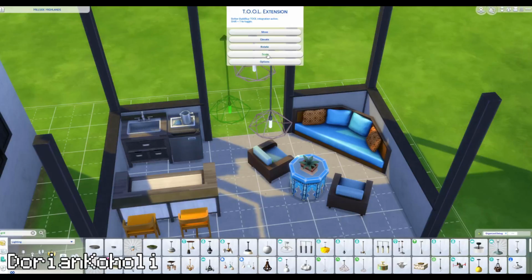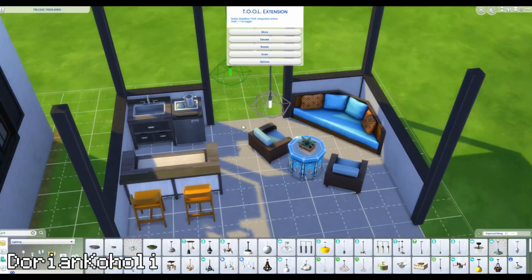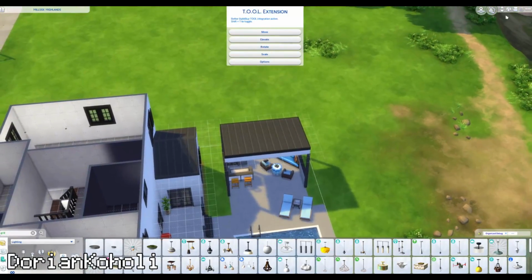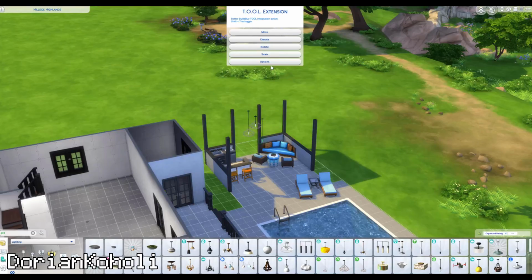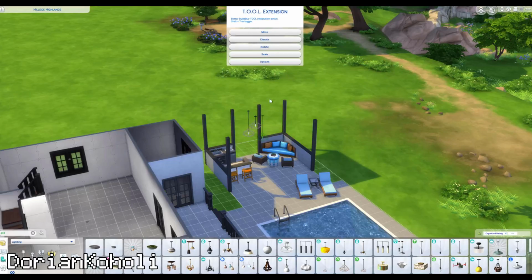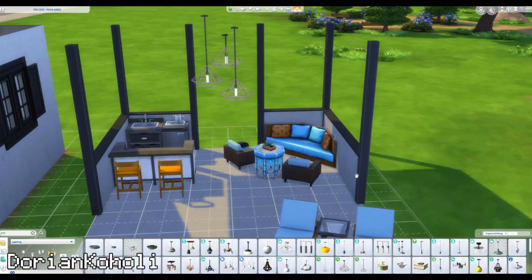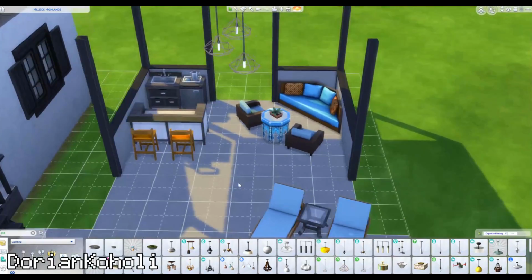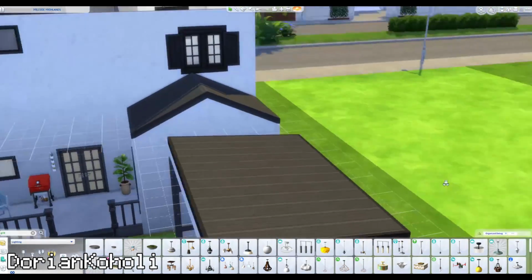Shift T. We'll elevate this one 0.5. Main thing being just making sure it's not poking out of the roof. And then this one will elevate 0.25. Shift T. Also just got a message from my sister-in-law. We'll leave that one alone for now. But yeah, it's not sticking out of the roof, so I think that's fine.